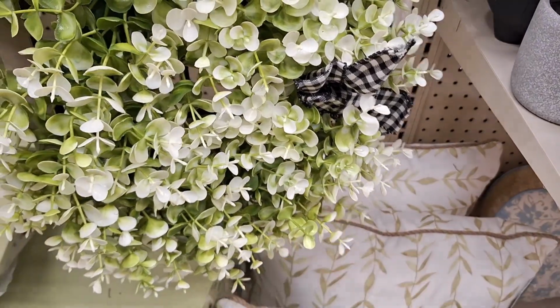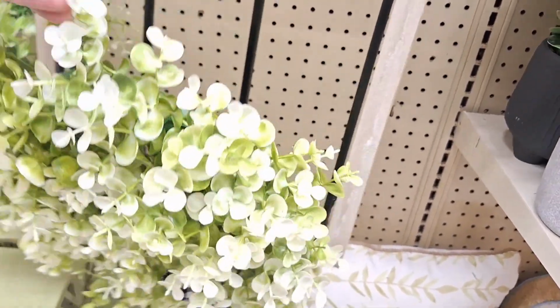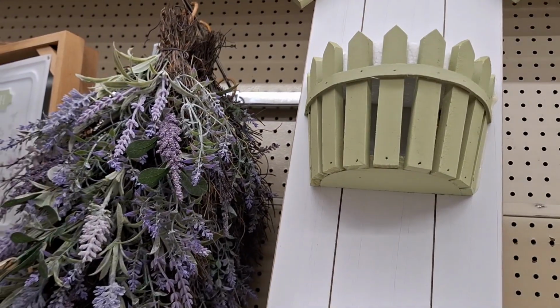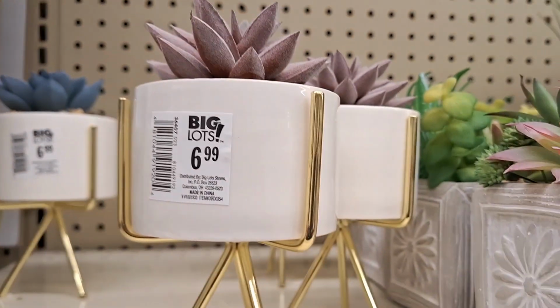Everything is flying off the shelves, friends, let me tell you. So if you're still looking for things for summer, this is definitely the time to get them, because look, they're already getting picked over. This was a beautiful piece, but it's discombobulated. Now this is a very nice beauty here, very classy and elegant, $14.99. And look at these cute little ones with the little stands. How adorable is that?